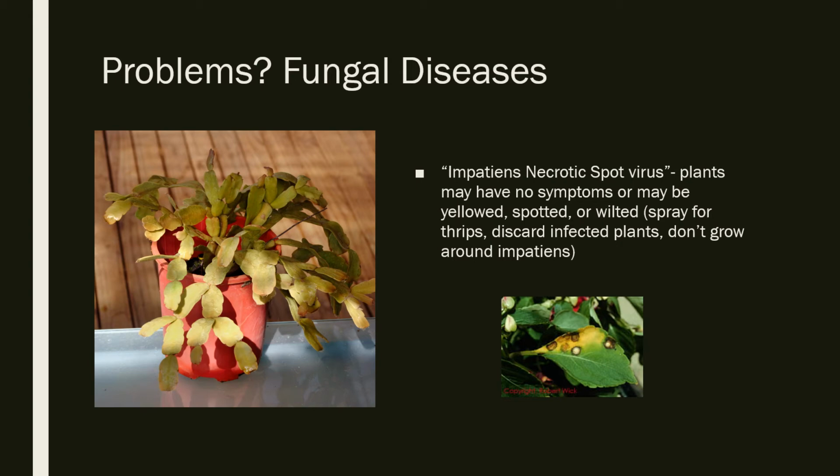Another thing would be to not grow impatiens if you know you've got a lot of Christmas cactus and they're important to you. Another thing would be not to take those Christmas cactuses outside, especially if you know you're going to have impatiens out there. Those are just a few precautions that you could take to keep from getting those.